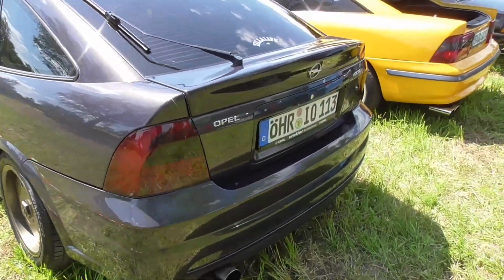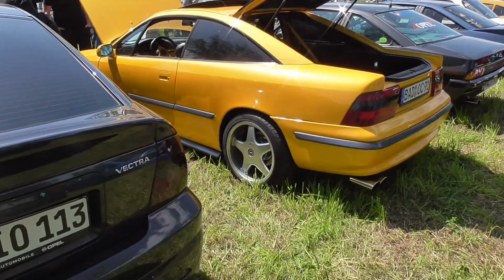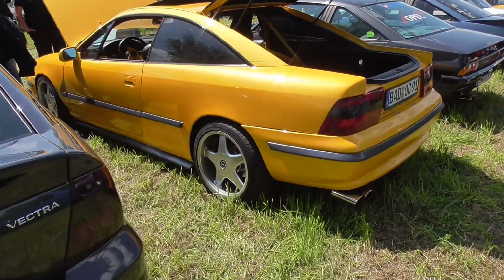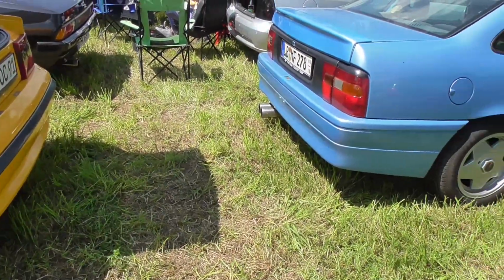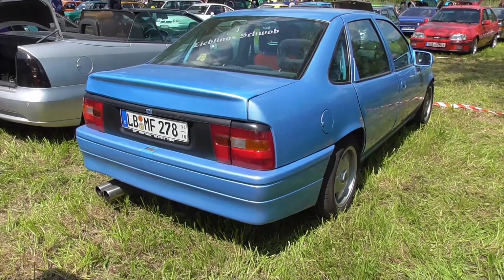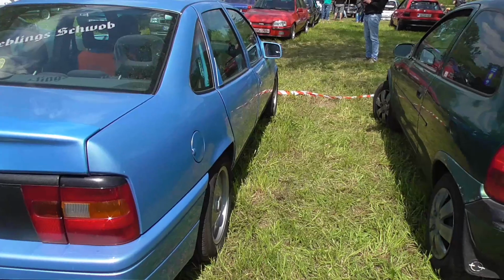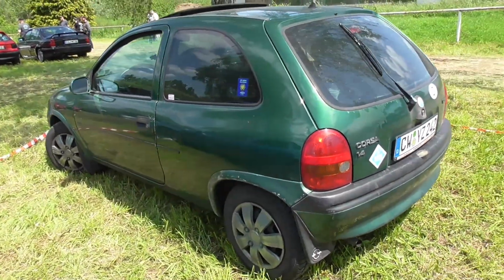And here a blue. Why am I always saying blue? It is yellow. Yellow Calibra. And look at this wonderful guys. Opel Vectra A Saloon. And here's a Corsa B.